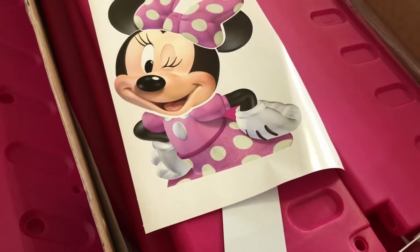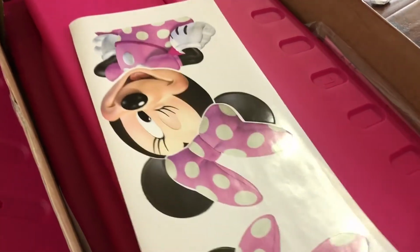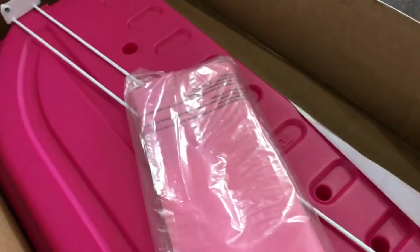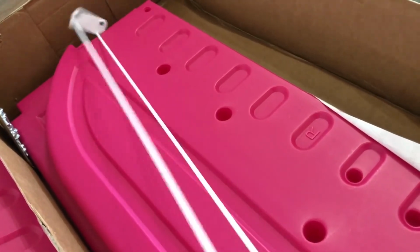Sticker, Minnie Mouse. Color siya. And then sticker. Ito yung in-assemble yung sticker. And they have this. I don't know what this is for. Tignan natin mamaya kung para saan ito. Tapos may isang ganito. Ah, I think this is the football. Ayan. And what else? Ayan, may spoon.